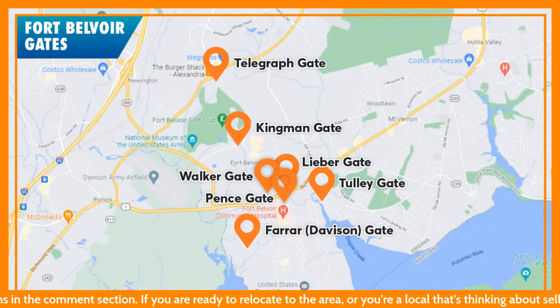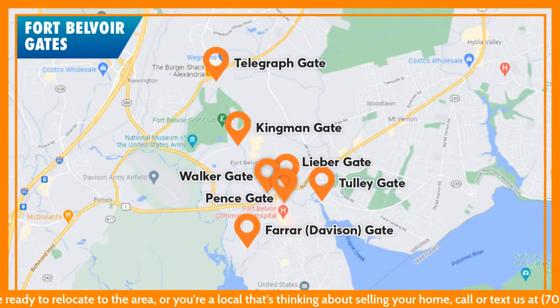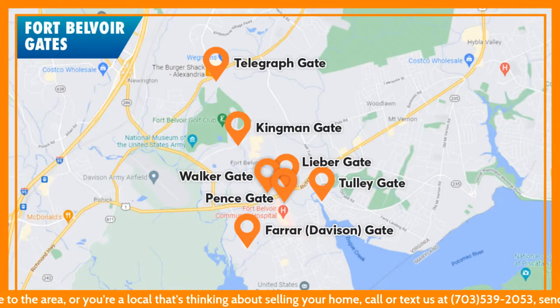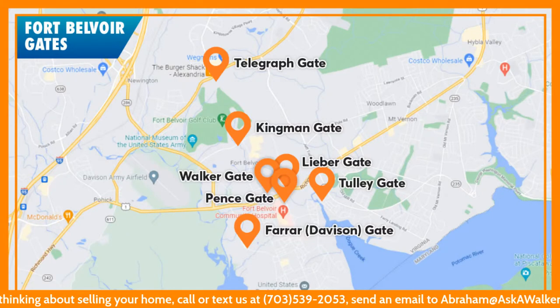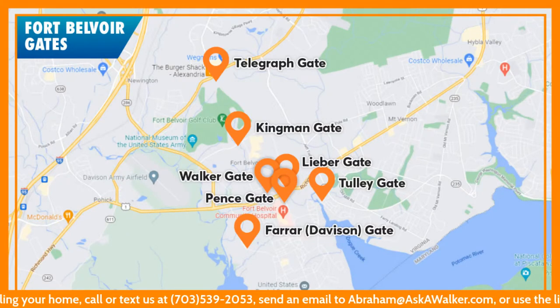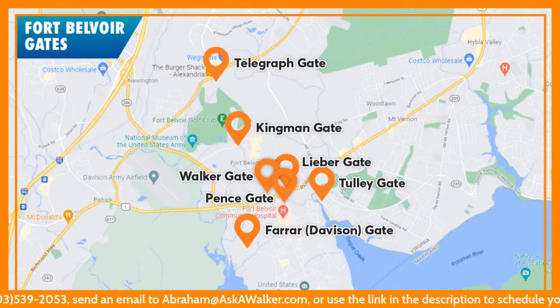And just a quick note about Tully Gate. A lot of people tend to try to avoid it because that is the only gate that non-DOD ID card members and commercial vehicles can go through. So overall, a lot of people try to avoid that gate if they can, just to avoid lines and hiccups.